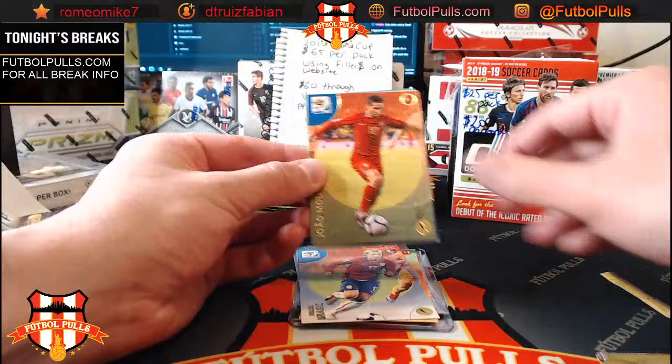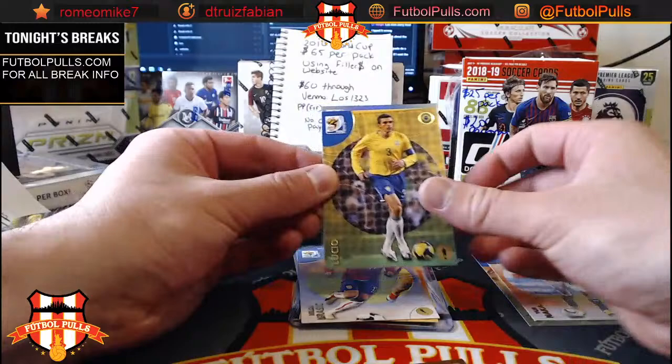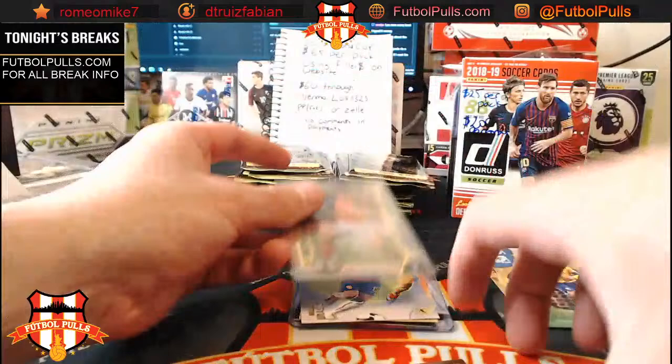Joao Moutinho. Yuki Nakazawa. Free State Stadium. Lucio. Paraguay. And Lee Yong Pyo. Wow. Two back-to-back dead packs.